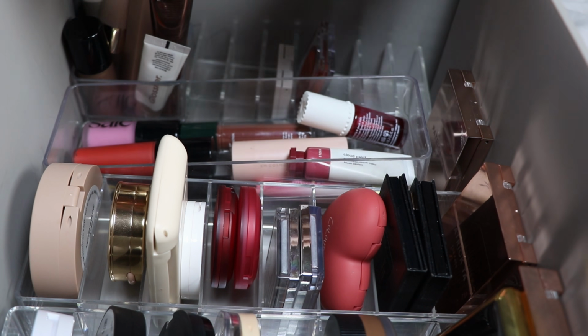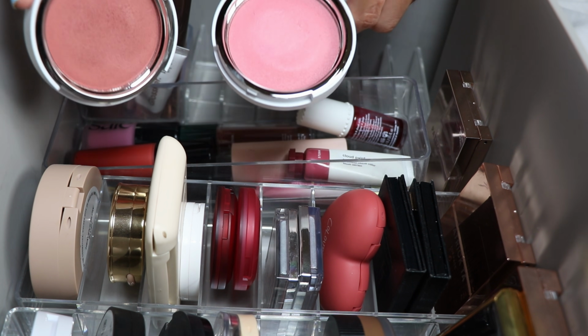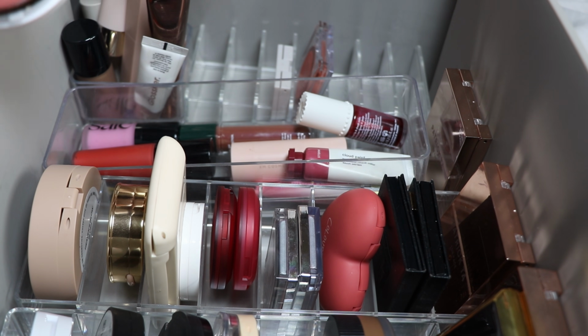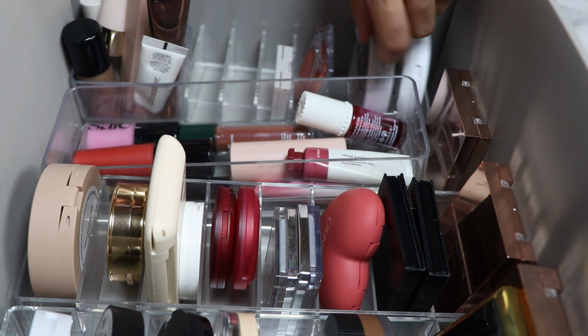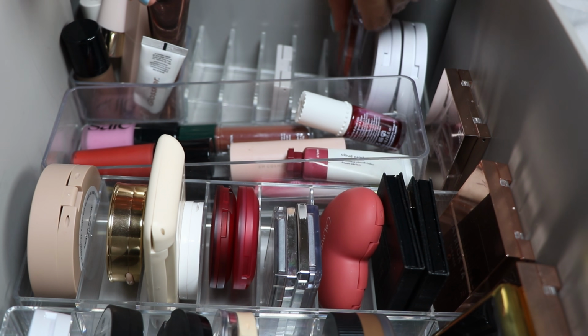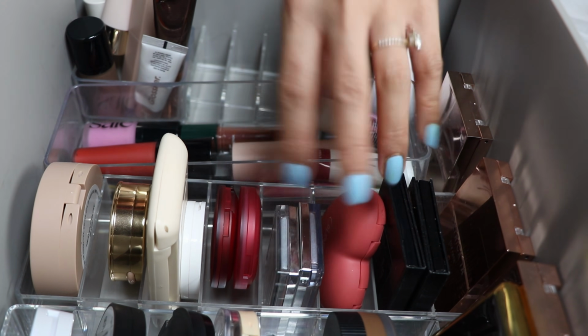I have 2 of these Makeup by Mario Soft Pop Plumping Blush Veils. And I don't use these enough, but they are really pretty. So I am going to keep these with the note that I definitely need to use those more. Tower 28 blush is really pretty. Refi blush is really pretty. I think on blushes, I am good.